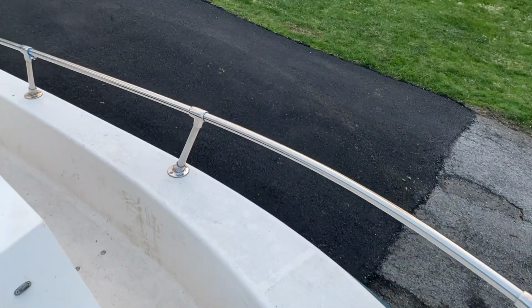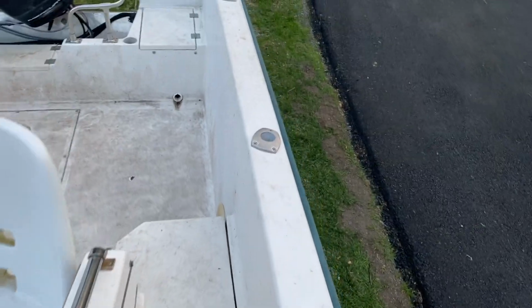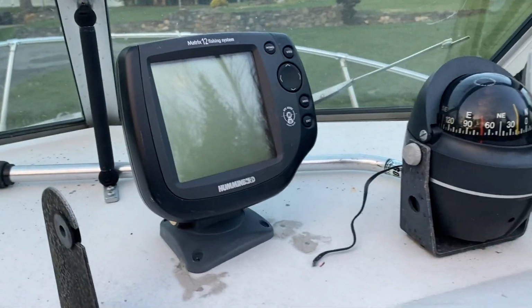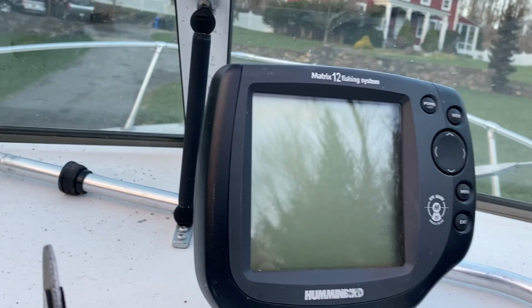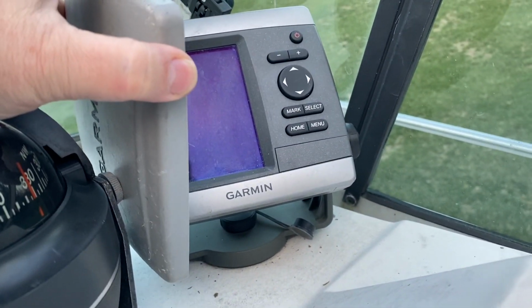And oh, I forgot to show you the electronics actually. Let me go back over there. The electronics are a little dubious. Look how dirty this thing is. So these electronics are pretty bad, basically. There is a Matrix 12 fishing system from Humminbird and a Garmin GPS that is equally ancient, basically.